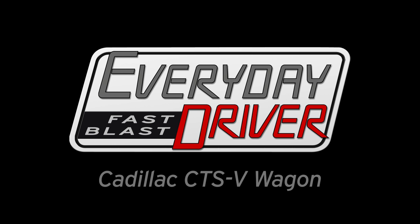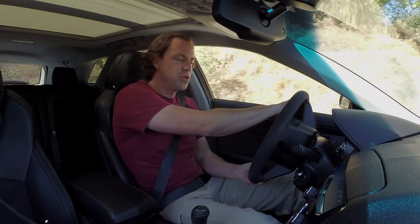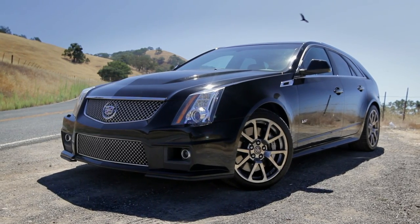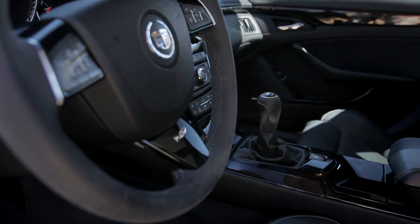This is one of our first road trip fast blast shoots. We're actually in the San Francisco area. We have a few owners that have reached out to us knowing we were going to be here and said, hey, do you want to drive my car? One of them is Raul, who has this Cadillac CTS-V Wagon 6-speed.